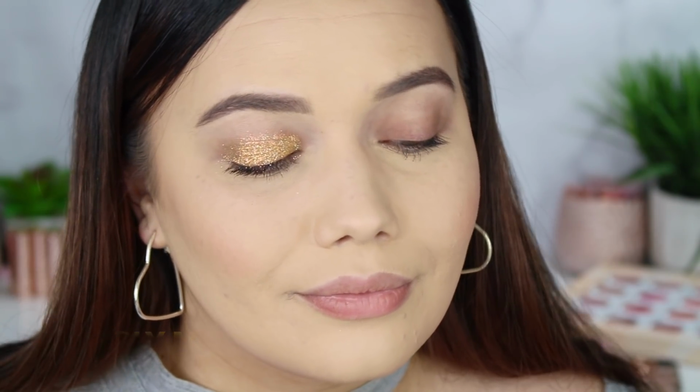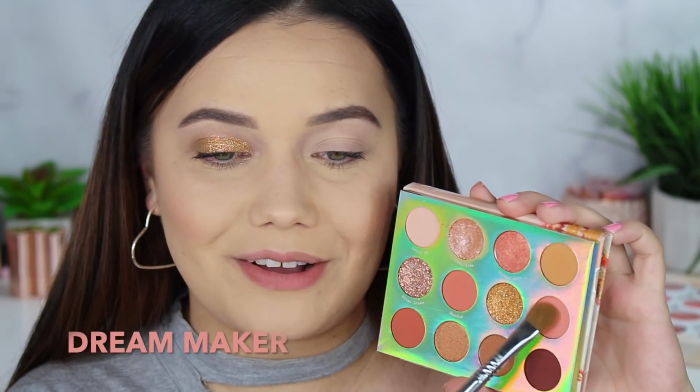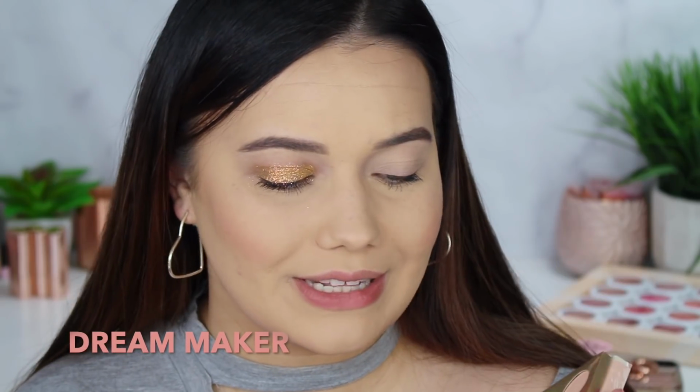I'm obsessed, and I know the camera will not pick this up as bright as it is in person. Okay, back to a matte shade now. This is Dream Maker. And now I'm kind of bummed because all the magical shades are over, let's be honest.